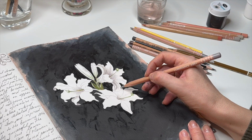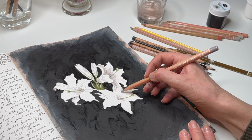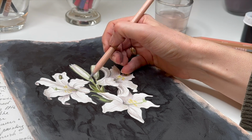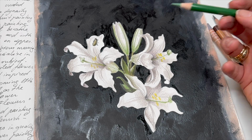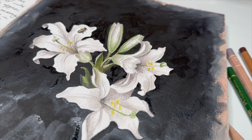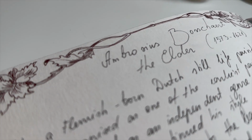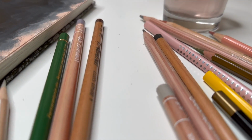Slowly, with layers and patience, I can see that flowers start to emerge and look more realistic, more lifelike. I am painting, it is very late in the evening, I am adding final touches and I feel that my eyes start to hurt and I don't see more details than there are. So I will finish for this day, and tomorrow with a fresh look, fresh eyes, I will have a look and add more details, more layers if needed.